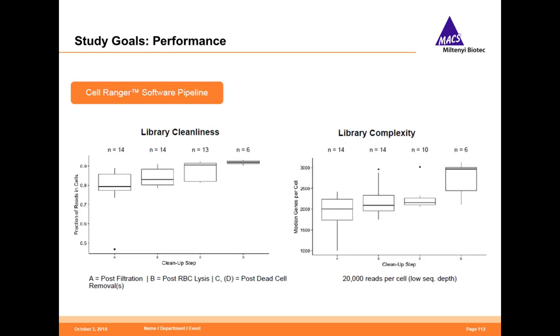So first, when we look at either post-filtration with debris removal, or post RBC lysis B, or C or D, which are post-dead cell removals once or twice, you can see that library cleanliness goes up, as well as the library complexity.